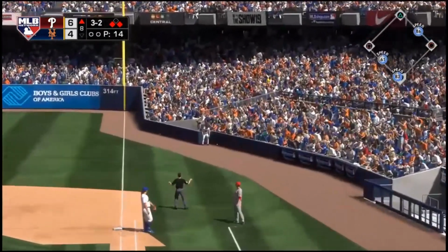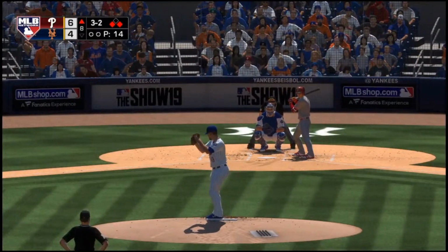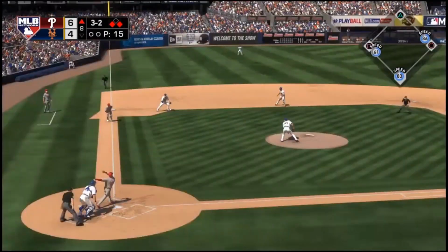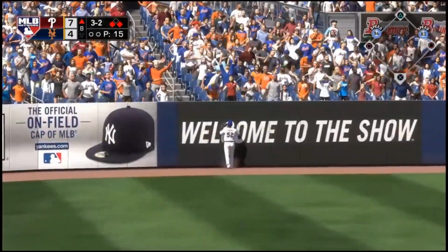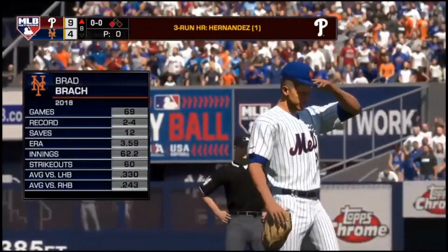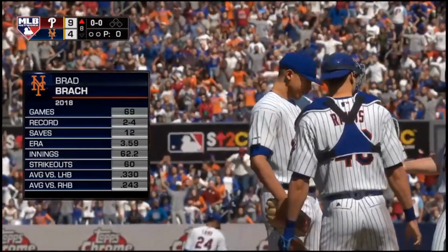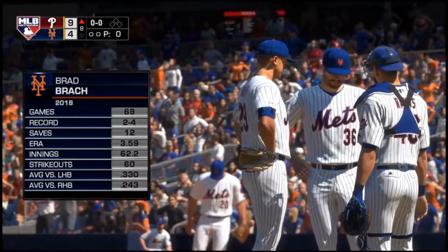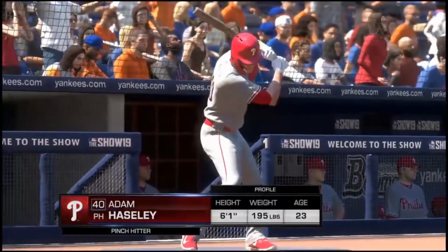Swing and a liner. Foul. There's a swing, and he sends a ball high in the air into left field. And this one is gone. A home run. Your attention, please. Brad Brock is on to pitch here in the 8th with nobody out. Number 29, Brad Brock. Number 40 will get the call here as he'll hit for the pitcher.